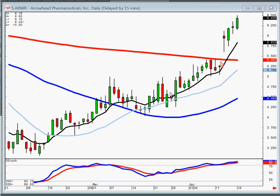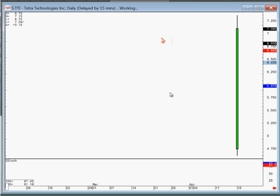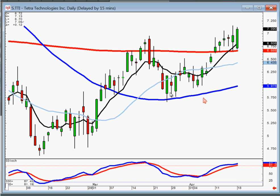ARWR, when it gapped up through, puts you in this 45 degree, you're in the overbought area. So the safest place to put your stop is at each day's open after it trades higher, because if it comes down through there, that told you when the profit taking was starting. TTI, another one showing you that the 200 is acting as support, probably going higher from here.